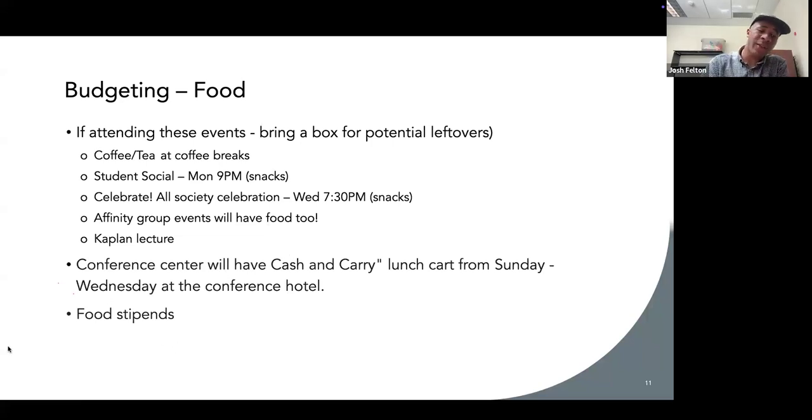Finally, the conference center will this year have a little cash and carry lunch cart from Sunday to Wednesday at the conference hotel if you want to get food right at the conference center. I was also doing a little perusing. I love pizza, and so I was looking for some pizza spots. It seems like there's actually a decent amount of food options around the conference that seem to be affordable by looking at the menus.